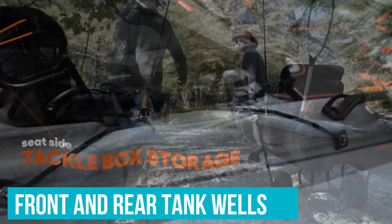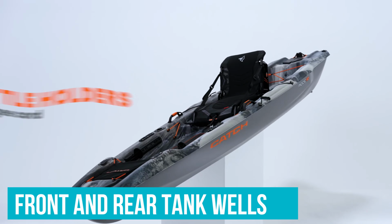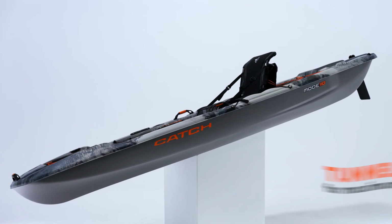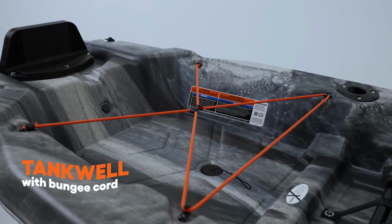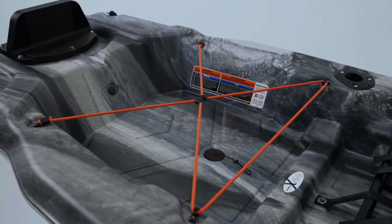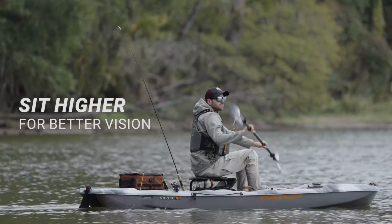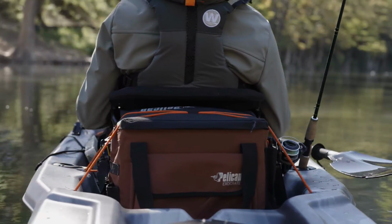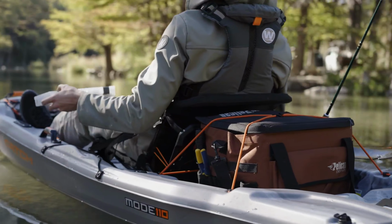With front and rear tank wells, plus multiple bottle holders and 3 flush mount rod holders, you'll never struggle to find space for your gear again. Imagine having your tackle easily accessible without fumbling around. Everything has its place, making your fishing trips smoother and more enjoyable.